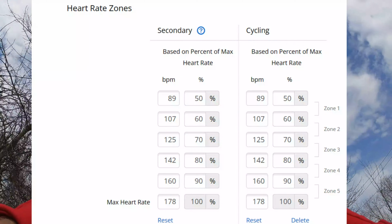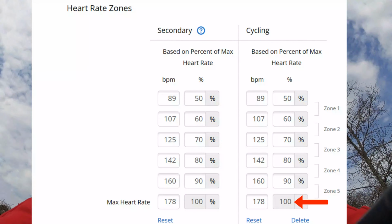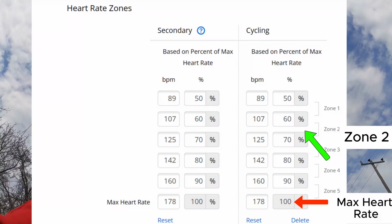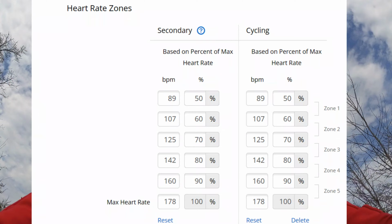If you take a look here now, it shows you my max heart rate and the various zone ranges. So I chose to do about 105 to 125, although I think I probably could get away with 130 in Zone 2.